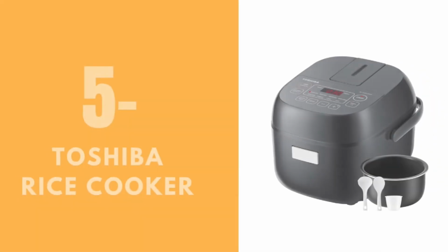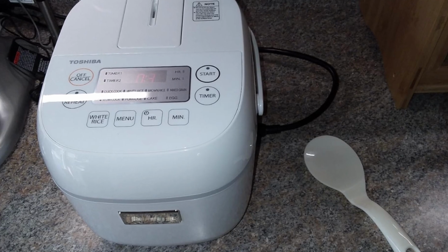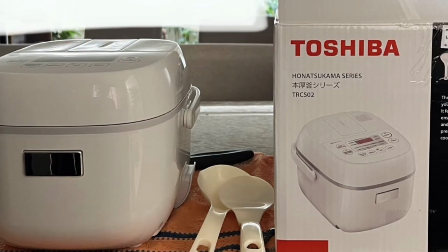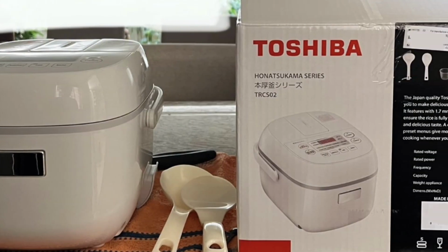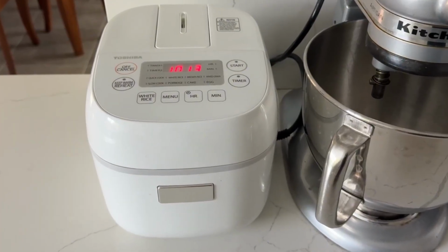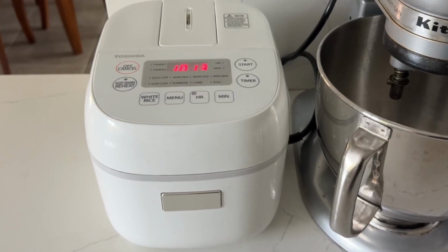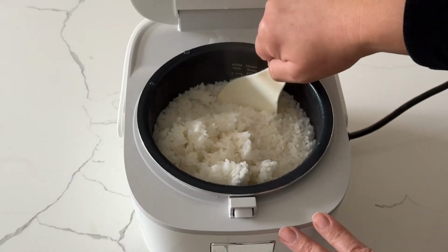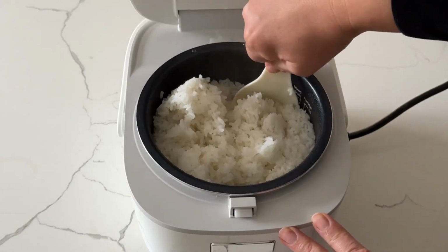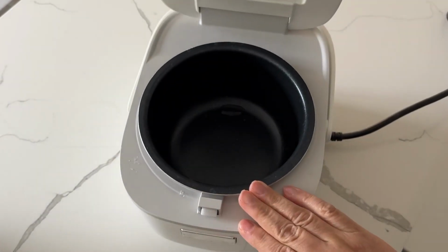Number 5. Toshiba Rice Cooker. The Toshiba 3-cup capacity rice cooker is a compact yet powerful kitchen tool designed to make meal prep easier. Equipped with 8 programmable cooking functions, it offers flexibility for a variety of grains and dishes like white rice, oatmeal, brown rice, and even cake. Its advanced moisture-sensing technology ensures perfectly cooked, fluffy rice every time by adjusting the temperature and cooking time as needed.